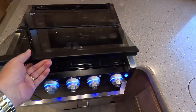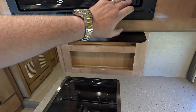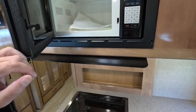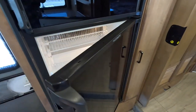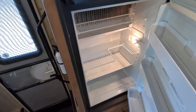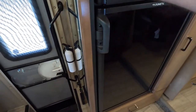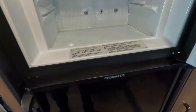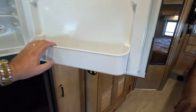Three-burner cooktop, which I don't believe they cook much in it. Over the range microwave, got a little paper towel there to keep the plate from rattling when they're driving. Refrigerator, freezer. This is an RV two-way, so it runs off propane or electric. And it's actually on gas right now, and it's already getting cold, so we know we're good there.